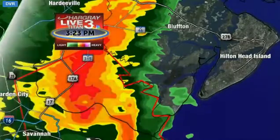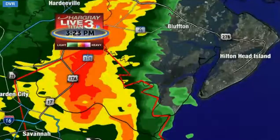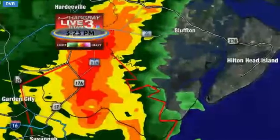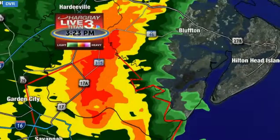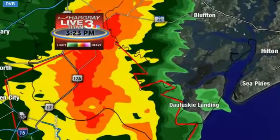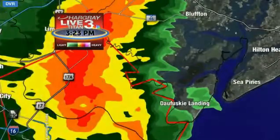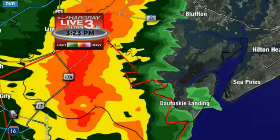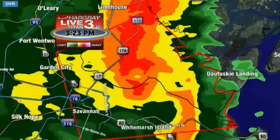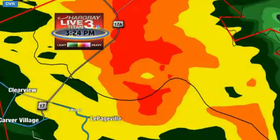If it continues on its path, I tell you what, I bet you it's going to move more towards Hilton Head than Bluffton. But at that point, I do not want you to let your guard down. If you live in Bluffton, Hilton Head, you need to keep in the back of your mind where your safe shelter is in your apartment, in your home. My recommendation, if you have a 2-story home, get to the bottom, get to the bathroom, get to the center, get away from windows. Current update still shows rotation at the base of the cloud, the mid-levels.